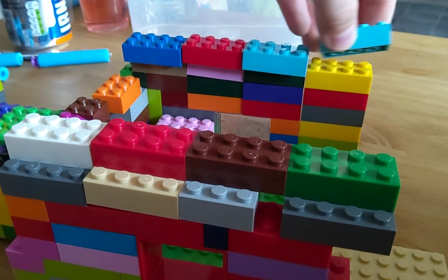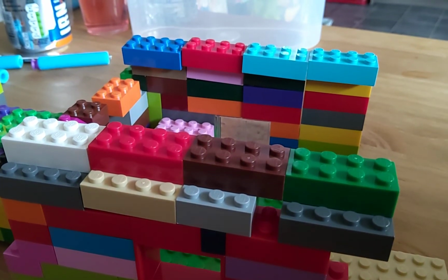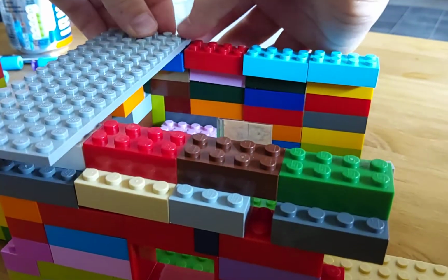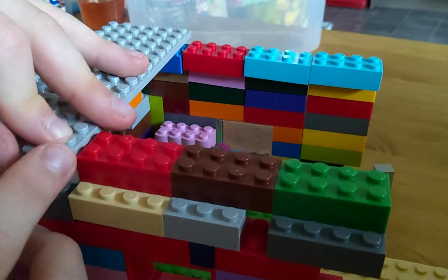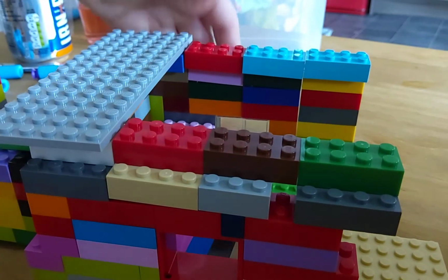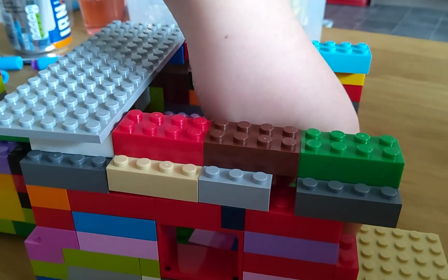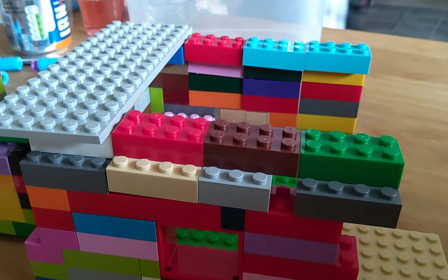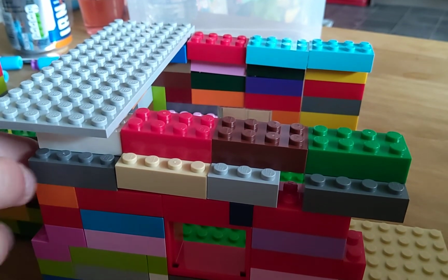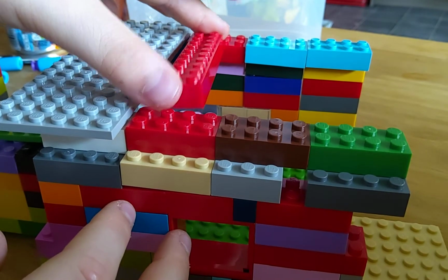Bro, this is hard. It's just breaking. All we're trying to do is just make a house. I just said basically. Did that just break? No. What was that? That bit. That bit. This is really annoying. It's coming back.